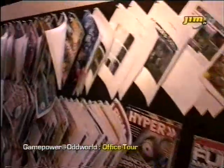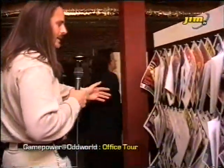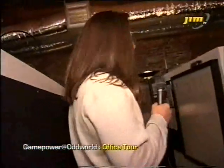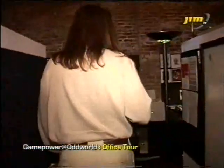This is just different press that we got along the way. We filled up these 2 boards over a year ago with Munch's Oddysee press, so we ran out of space.